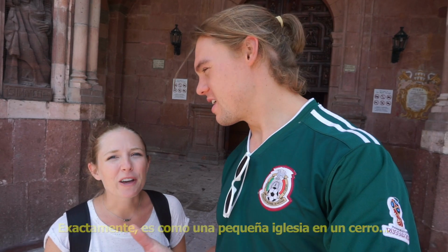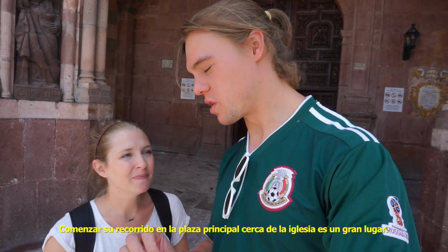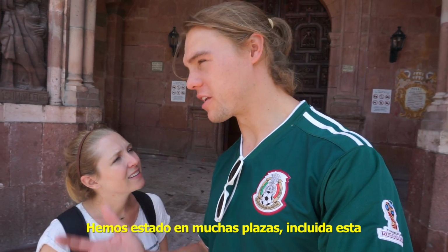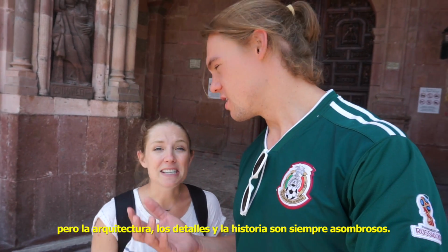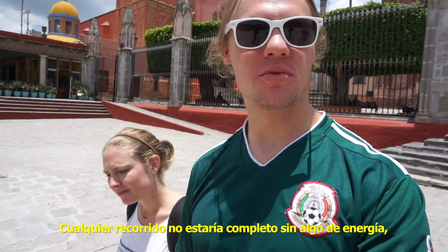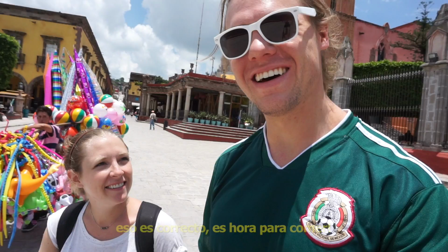It's very big. In Mexico, whether it's San Miguel de Allende or another town, starting at the town square at the main church is always a good spot. We've been to a lot of them. We've been to this one before, but the architecture, the paintings, the history, the detail is always still amazing. Now, any walking tour would not be complete without some fuel. That's right. We've got time for some comida.